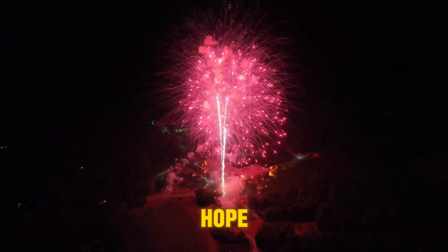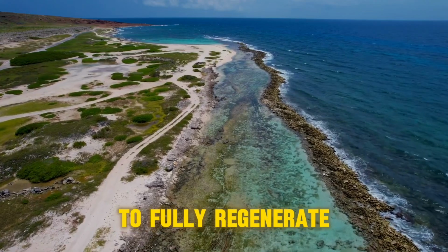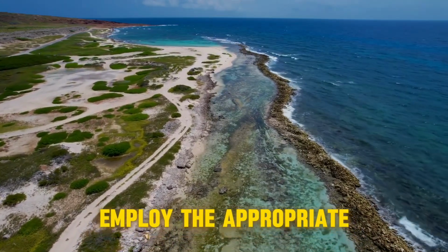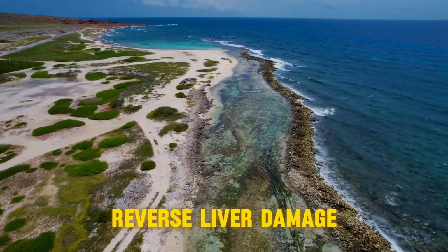Fortunately, there is hope, because the liver possesses the remarkable capability to fully regenerate when you make dietary improvements and employ the appropriate remedies. So let's go through the most important steps to reverse liver damage.